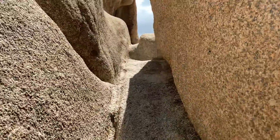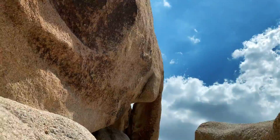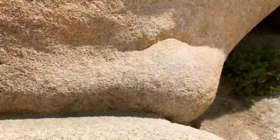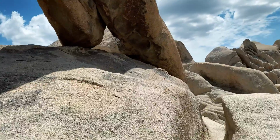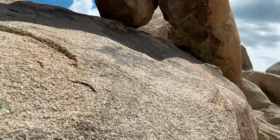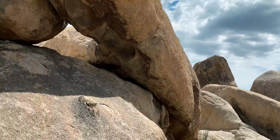Arch Rock is a nice hike. It's about 30 feet across and shaped a bit like a leg and a hip joint. If you want a multitude of truly impressive natural arches, obviously, Arches National Park is the place to go. I'll link that episode below. But this is a nice hike.